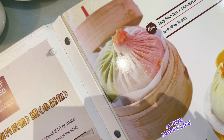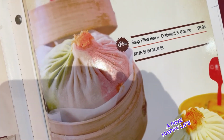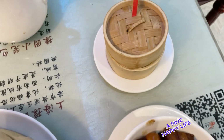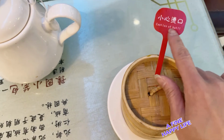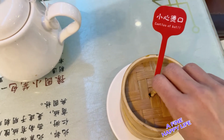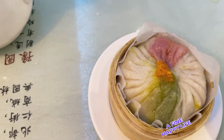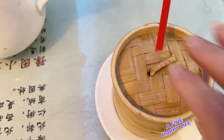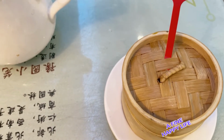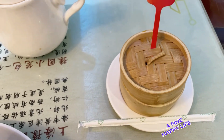Last item that I ordered is the soup-filled bun with crab meat and abalone. It's the cutest thing. It's in a tiny little bamboo container. Here we go. It does give you a little warning that it's hot, because the soup inside is hot. So you get 1 little dumpling. Well, pretty big for 1 person. And they also give you a straw for your soup.